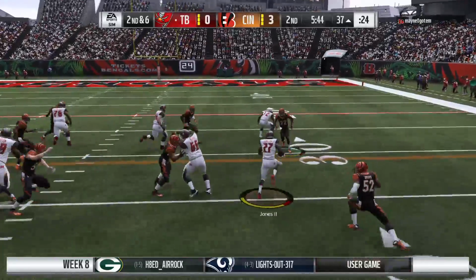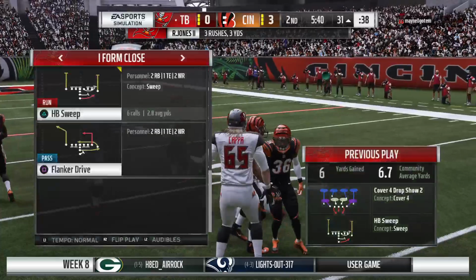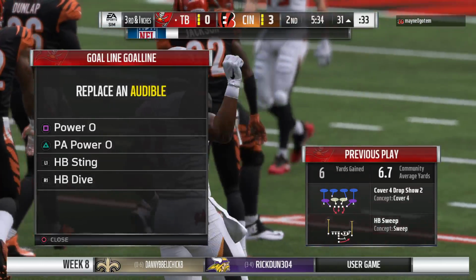On 2nd down, it's Jones. And he's going to fight his way forward here for a modest gain. It's a 6-yard run, leaves him with about a foot or so here still to go to hit the marker with 3rd down coming up.